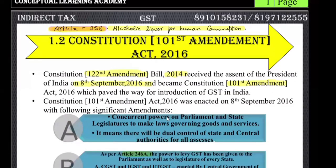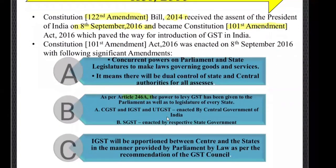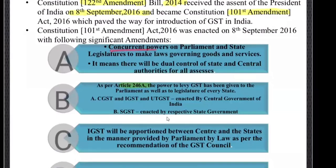Now we're discussing what constitutional changes were introduced due to this. Concurrent powers on Parliament and state legislatures to make law governing goods and services. It means there will be dual control of state and central authorities, because now it is being shared by all. So for that, a constitutional amendment has to be there, because previously it was not written anywhere that they will share all the powers equally. So Article 246A has been introduced, which says that the power to levy GST has been given to Parliament as well as to the legislature of every state.